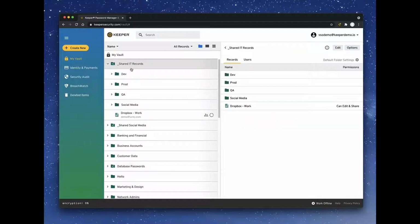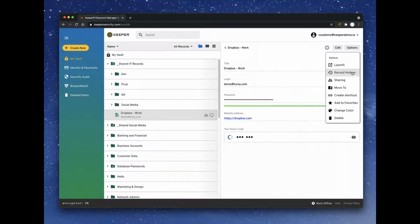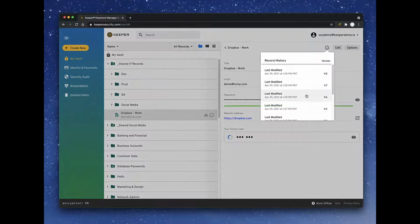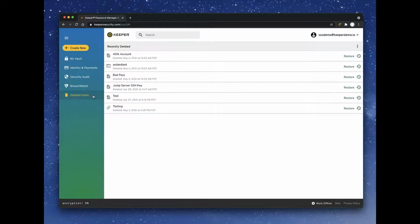The Keeper platform provides users with version history of every change made to every record in the vault. To access version history or to restore a previous version of a record, click on Options, and then Record History. To view and restore deleted records, visit the Deleted Items screen.